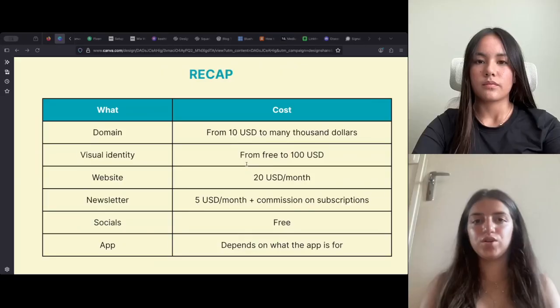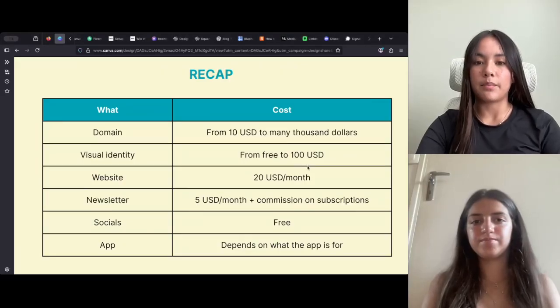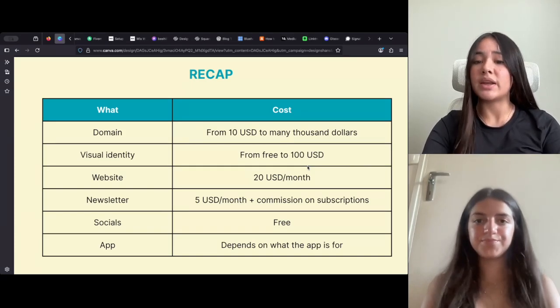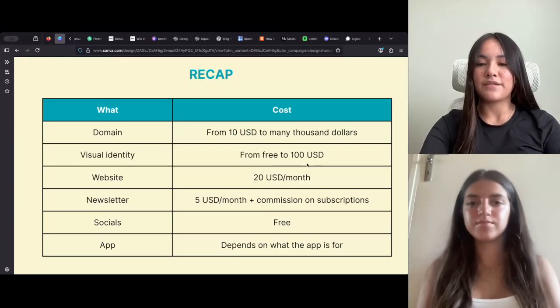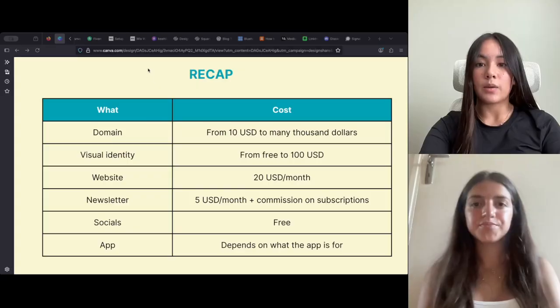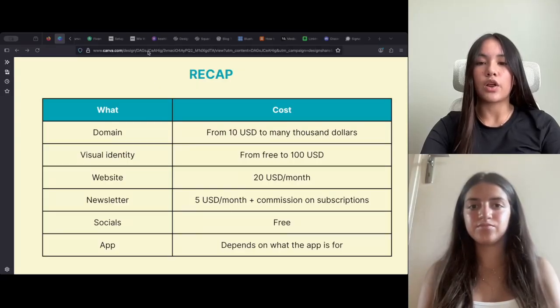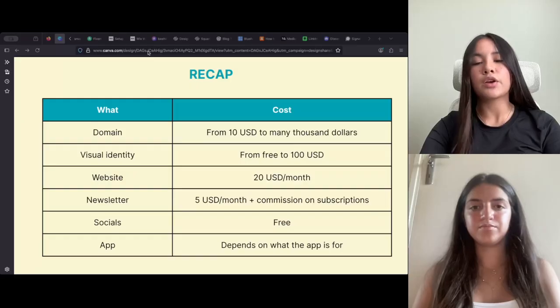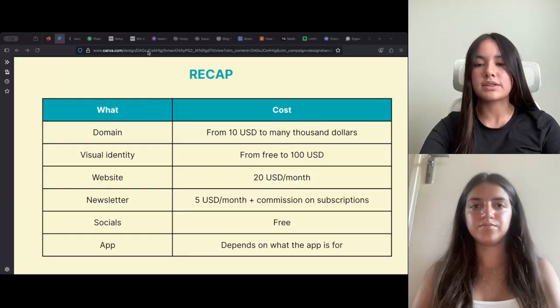Okay. And if we bring it all together, how much does it cost to get started? Yeah, so if we recap everything we talked about, we can see for the domain, it's from $10 to many thousands of dollars. For a visual identity, it can go from free to $100. For a website, it can go from $20 a month and above. And for the newsletter, $5 a month plus commission on subscriptions.